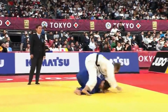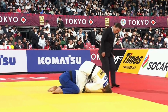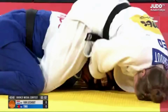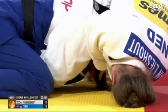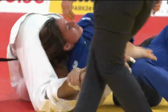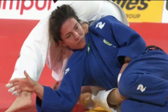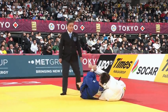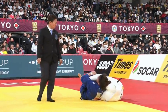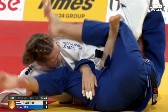Next up, we have 2 submissions from 2 matches by Van Lieshout of the Netherlands. And initially, she goes in for the choke. We see a lot of submissions these days where they're stepping one leg behind the head and they're using that leg pressure to force their opponent's throat into the choke. But in this case, Van Lieshout uses the attack to switch to juji-gatame.